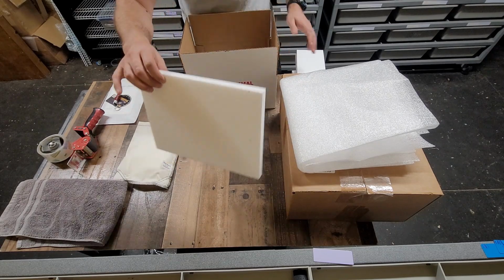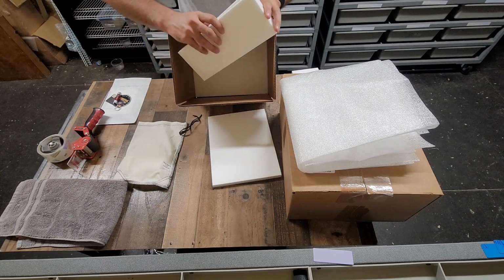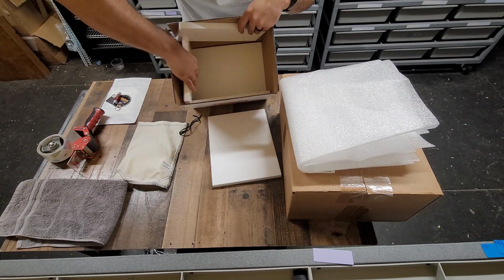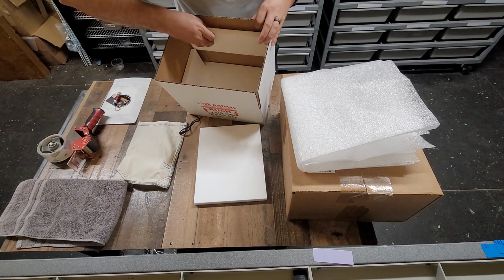This is all 3/4 inch insulation. And with this box, you got different pieces. Hopefully you can see what I'm doing here. But we just set these up and make a nice little cage for the box with this insulation.